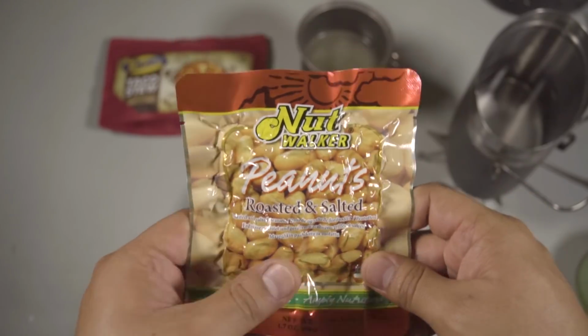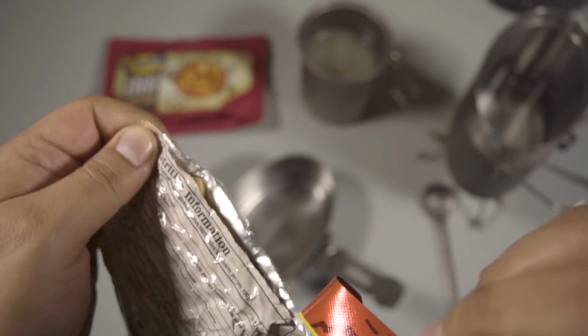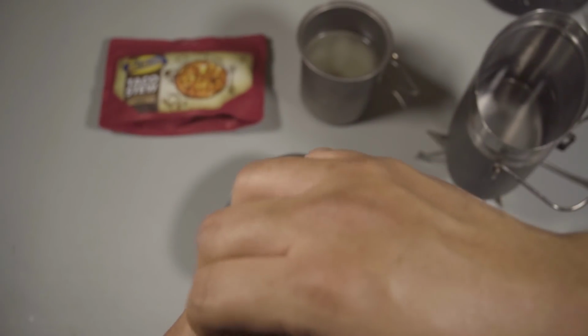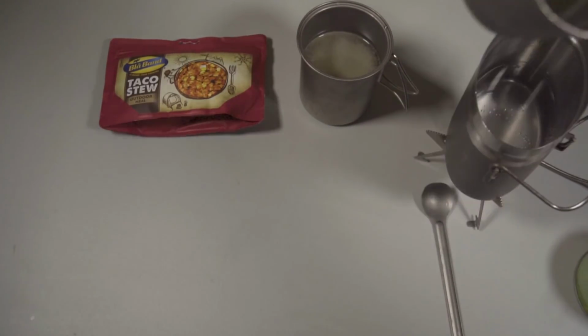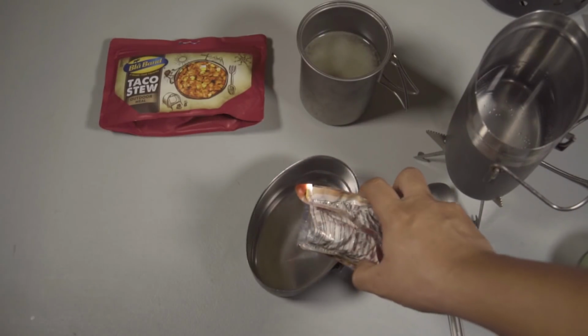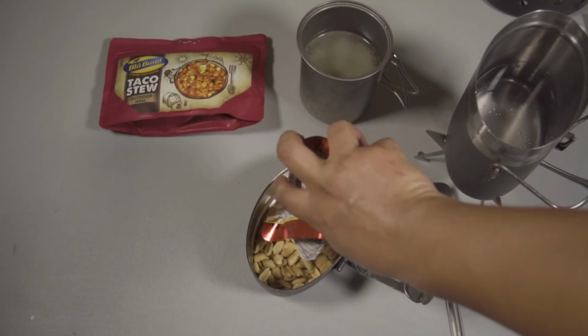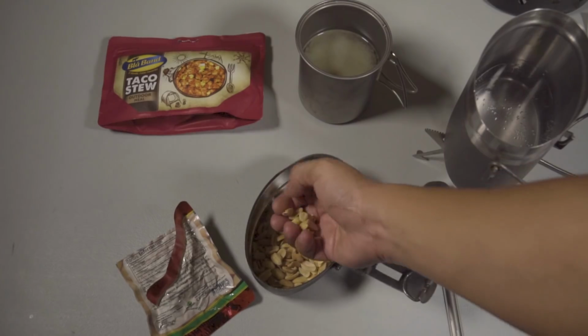All right, let's check out the Nut Walker peanuts. See if we hear a hiss. There we go, nice hiss. And someone previously left me a comment that they wanted me to say something. Here we go. So let's get this onto the mess kit. All right, here we go. Let's try the peanuts.